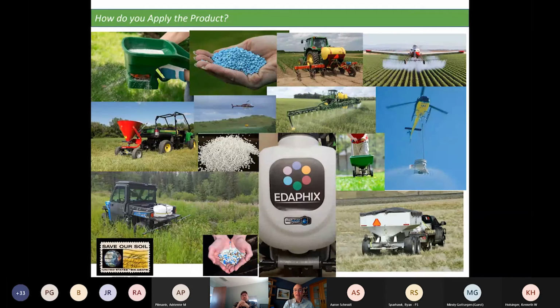How do you apply the product? However you want to is kind of the basic answer, because it's fertilizer and it can be applied dry, it can be applied as a liquid. There's no barrier to technology adoption from the product and the application side of this.